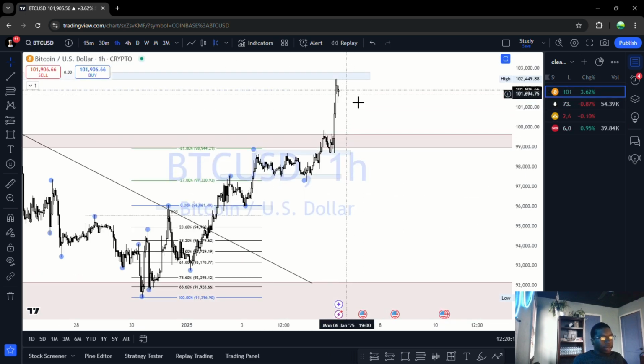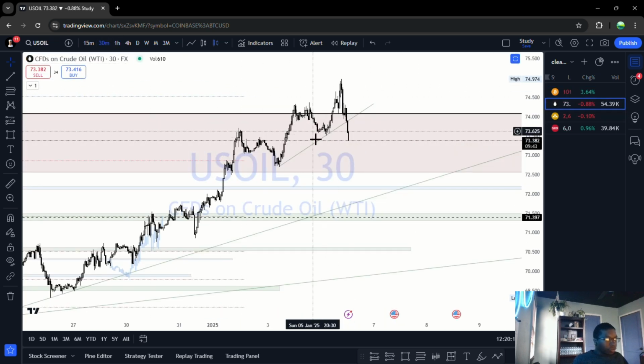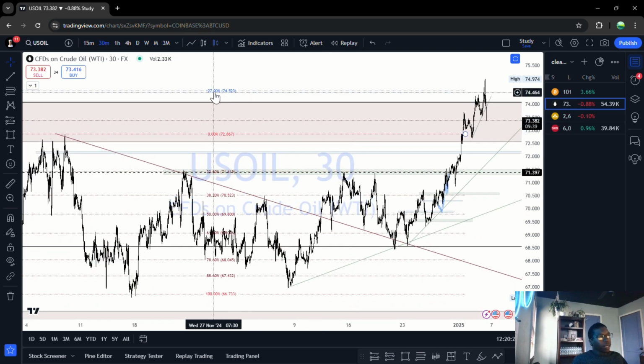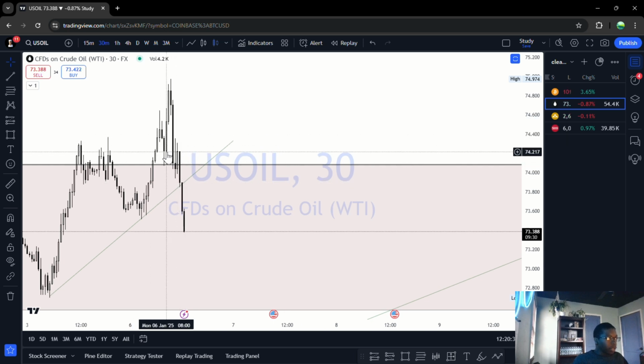Bitcoin, like I said, we just want to see what it does. Good opportunity to buy. Oil, this is a good selling opportunity. We see it made it to our negative 27 on our field. Made a lower high right here. We broke this structure, retested it, and we're actually breaking this trend line now, and we're selling.